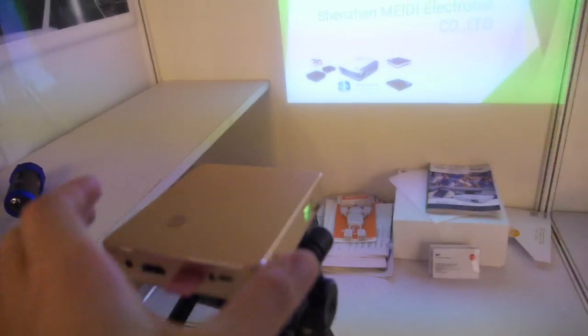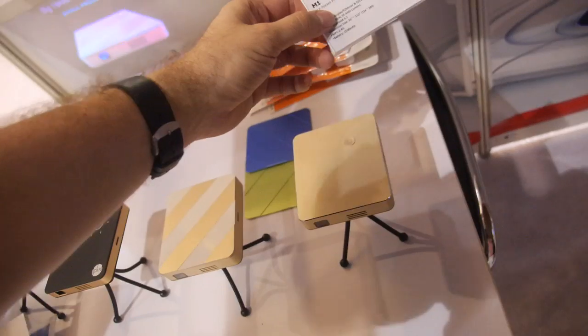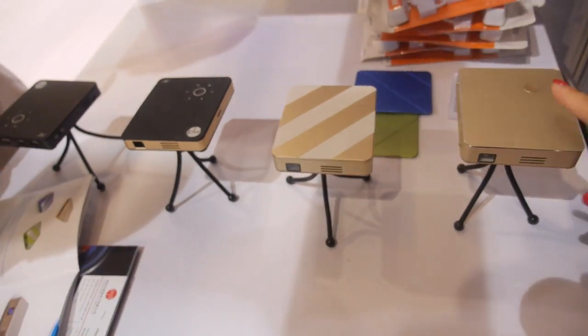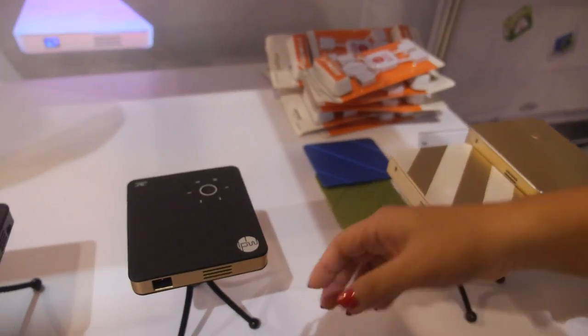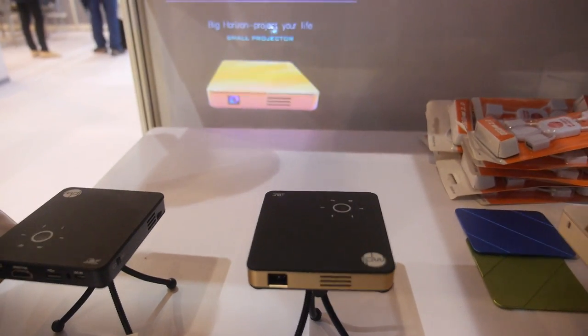What is the CPU in here? This one, the CPU is also a Rockchip. Is it the M1? Yes, it's M1. It's all different colors? This is M1. This is also M1, just different housing. This one we call M3 Plus. It's with Airplay inside, so it has a built-in dongle.